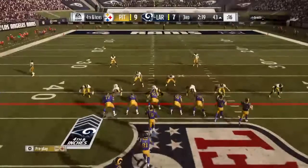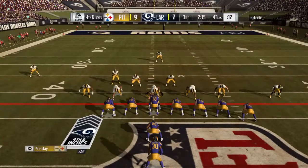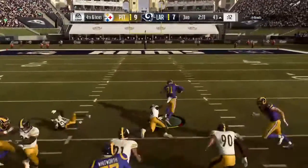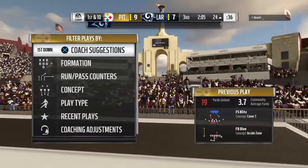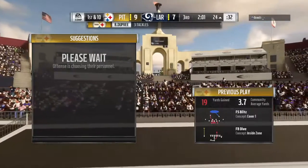So now we bring up 4th and inches. This will be a critical call. Going with their tight end on 4th. And brought down, but not before they're inside the 25. They've been burned twice already on 4th down, but the 3rd time's the charm as they keep the drive moving.